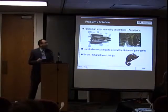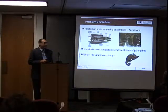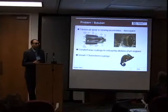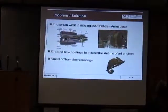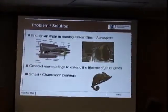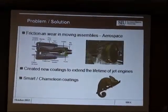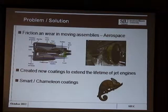So the problem here is friction and wear in moving assemblies in jet engines initially. So if you have a jet engine, you have at least 35 to probably 50 or 60 moving assemblies. And you have a lot of problems with friction and wear. And so in my lab, we have created a new coating that's able to extend the life of jet engines by at least a factor of 10. So if you don't have to replace these engines, that would be great.